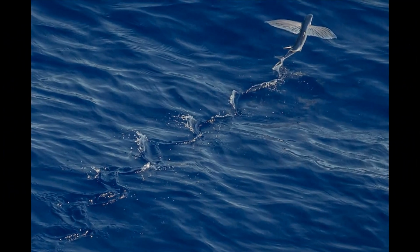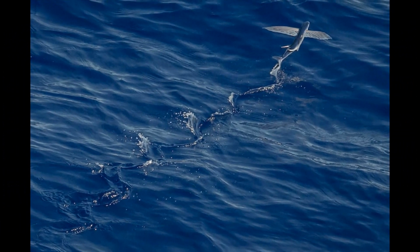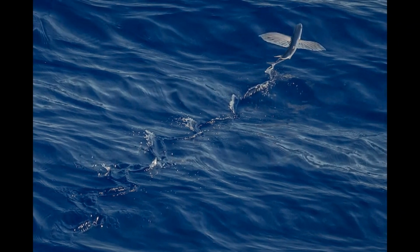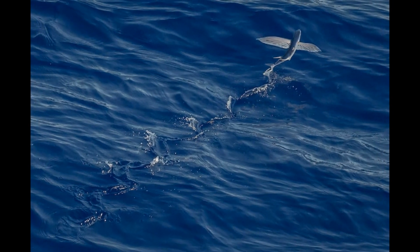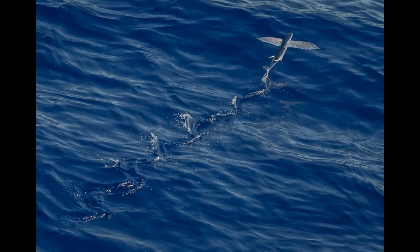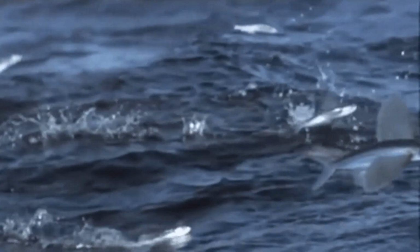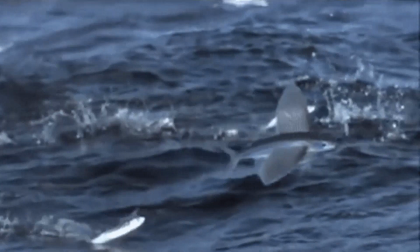The eggs of flying fish are small and transparent, and they hatch into larvae that drift with the ocean currents. After several weeks, the larvae will undergo a metamorphosis and transform into juvenile flying fish. These juvenile fish will then migrate towards the coast, where they will mature and continue their life cycle.